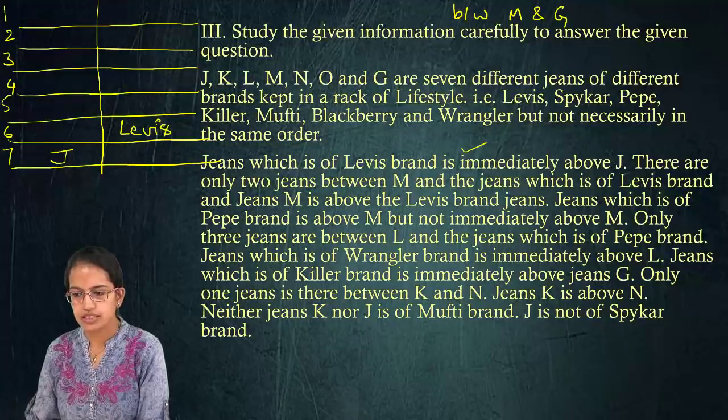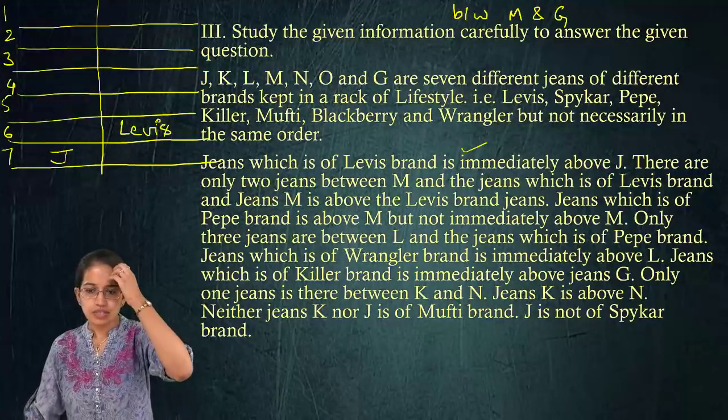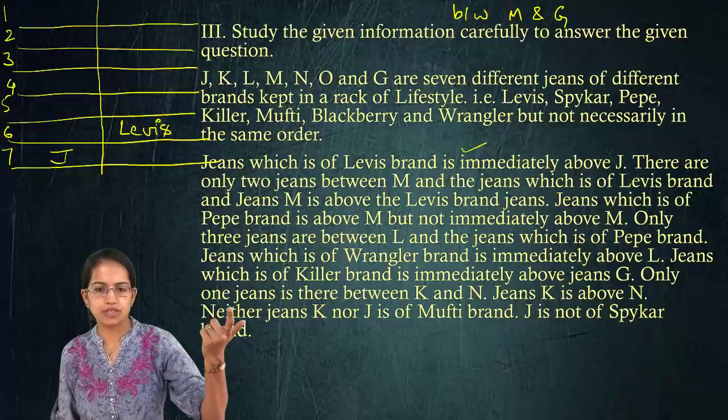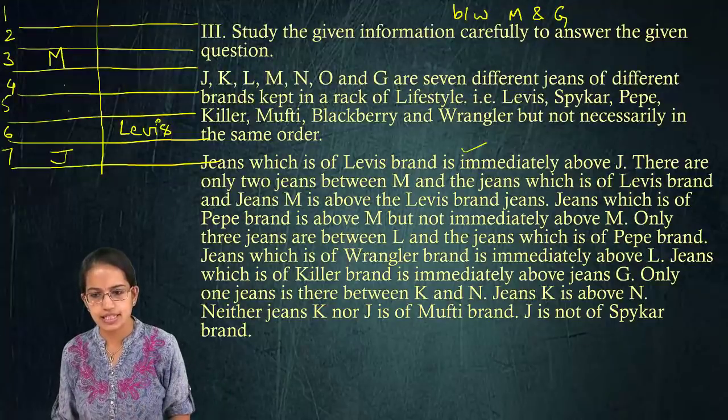The question is, how many jeans are there between M and G? Okay, so the first statement we have done. The next statement says there are only 2 jeans between M and Levis brand, and M is above the Levis brand. So after Levis I leave 1 and 2 and I mark M here. That's clear, so we are done till here. This section is already covered.